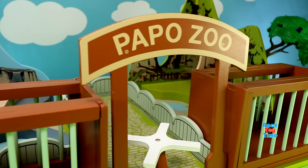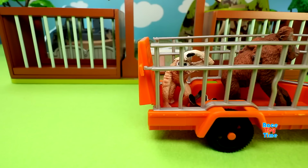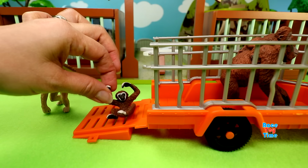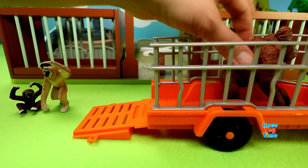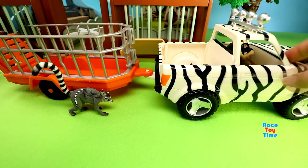Now let's put some animals in the zoo. We have gibbons. Orangutans. And we also have more animals here. Here's the lemurs. And squirrel monkey.